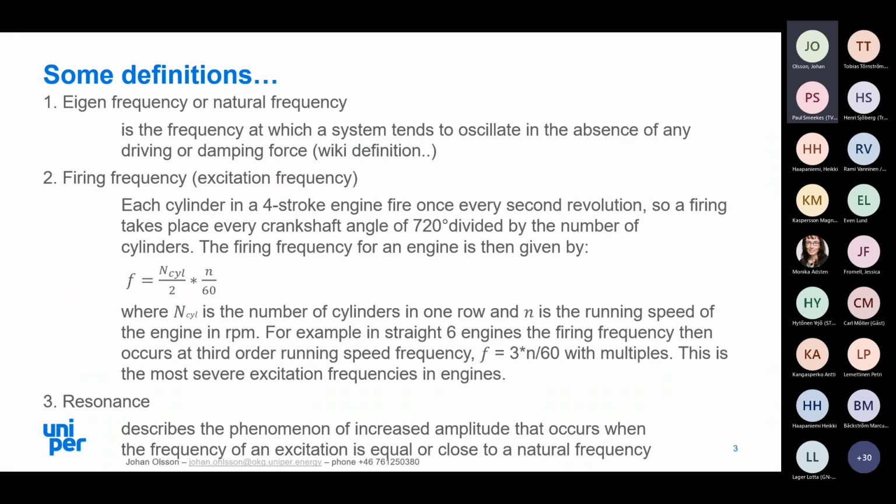Okay, some definitions. I only have three definitions here, and probably most of you already know them, but anyhow, I'll run through them. The first is eigenfrequency or natural frequency. A definition could be that this is the frequency at which a system tends to oscillate in the absence of any driving or damping force.